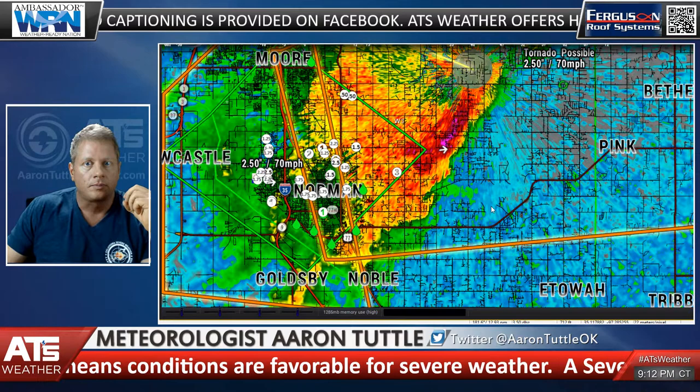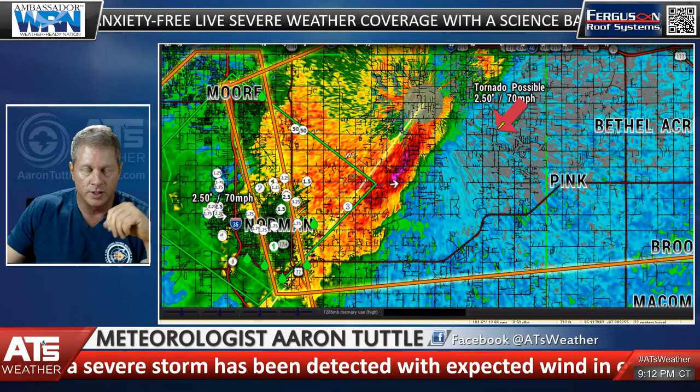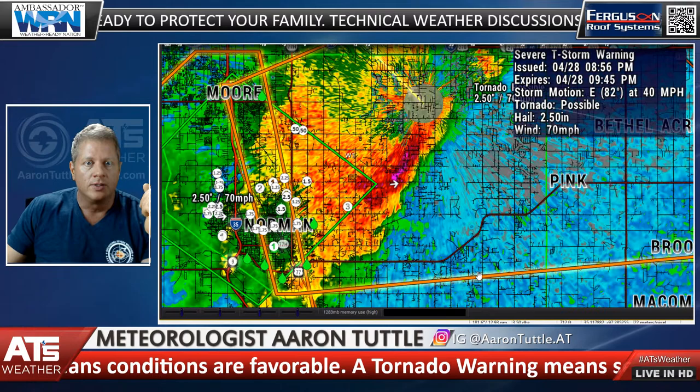I know what they did. They put a tornado possible on the tag. So you see this where it says tornado possible. So in other words, it's not going to be a tornado warning officially. It's going to be a tornado possible in case this part of the storm we talked about ingests any vorticity at the last minute, because it's in that zone right now, and that would happen very quickly. So it's a warning that kind of includes that.